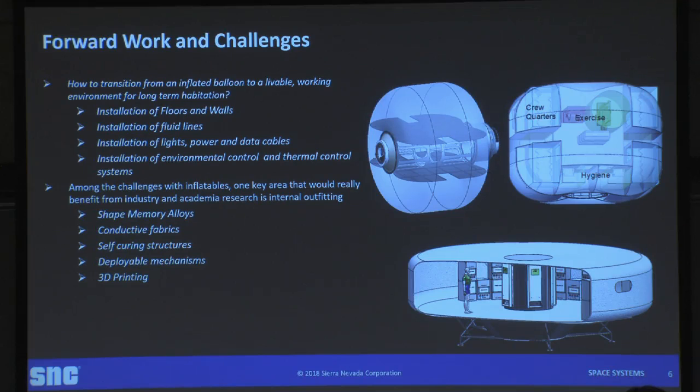In working with academia and with industry, there are lots of areas here to explore: shape memory alloys, conductive fabrics, self-curing structures, deployable mechanisms, innovating new ways of deploying the walls, and 3D printing. Certainly, if we could 3D print part of this interior and then have the crew install it, that's another way of saving mass and volume. So I think there are lots of innovative areas to go into in inflatable habitats. So that's my message. Thank you.